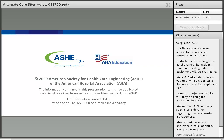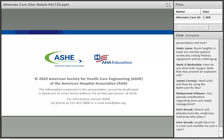Things such as the HEPA filter likely are able to withstand that gap of power, which is 10 seconds, and come back online, if that answers the question.